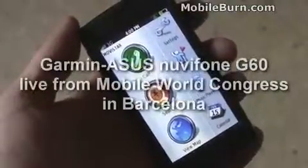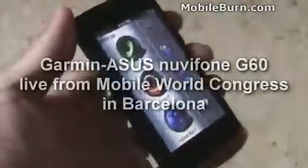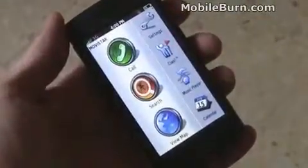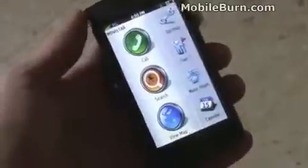This is Michael Oral at the Mobile World Congress in Barcelona. I have in my hands the Garmin Asus Nuvifone G60. This is the original Nuvifone that we saw last year at the Mobile World Congress event.